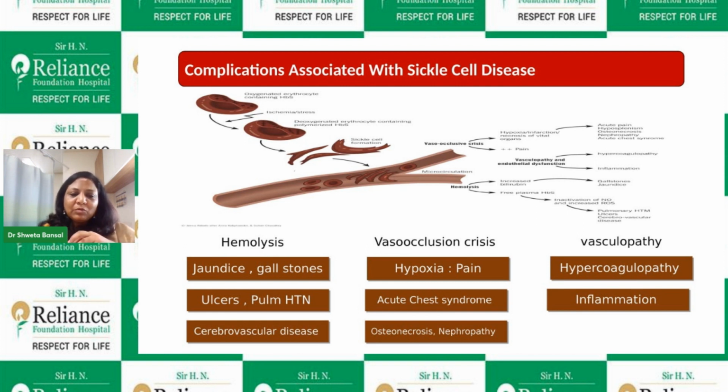Now, when the vessels get occluded, what is the function of these vessels? They supply oxygen to various parts of the body. When oxygen is not reaching various parts of the body, they start having hypoxia, and hypoxia leads to pain. Similarly, other problems happen, in which there could be end organ damage leading to kidney damage. Then the spleen gets damaged, which is known as asplenia, and can happen in sickle cell patients. And then vasculopathy, that is abnormal vessel inflammation, happens, leading to hypercoagulopathy. So these are the problems which actually happen in sickle cell disease.